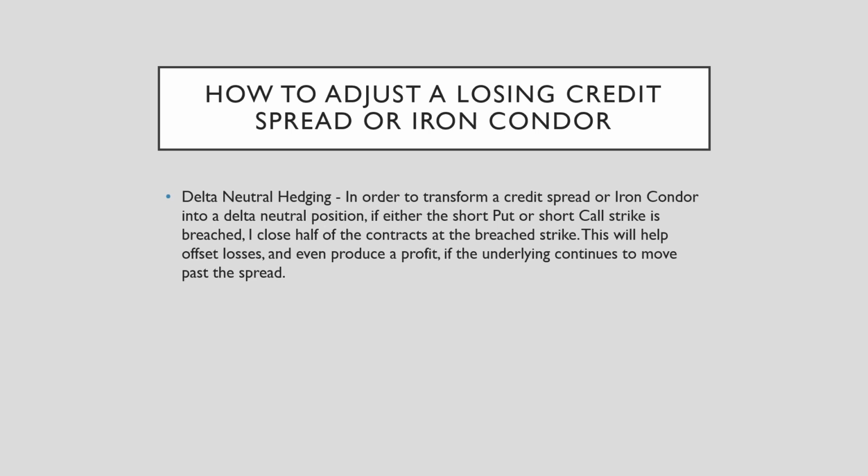And to adjust a credit spread or iron condor, we can also use the delta neutral hedging technique we just talked about. It's just executed a little bit differently with a spread trade. So in order to transform a credit spread or iron condor into a delta neutral position, if either the short put or short call strike is breached, I close half of the contracts at the breach strike. And what this does is it helps offset the losses in the long strike and even produce a profit if the underlying continues to move past the spread.